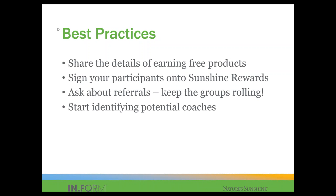Excellent. Okay, and ask about those referrals, right? Keeping the groups rolling. A lot of you already do that, but working the first module and the first time that you're having your meeting, having them give you a list of names of people that they might want to recommend IN.FORM to is essential. And start identifying potential coaches. So look around the room at your participants and think of who's going to be my next coach in this group, who's going to take it on and possibly want to start their own group next. Those are questions to start asking yourself as a coach as you're working with your participants and helping them achieve their results.